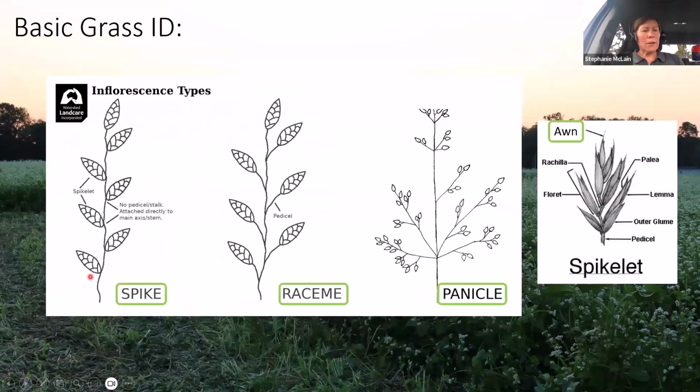Other things when we think about basic grass ID is the type of seed head that we have there. What type of inflorescence do we have? Is it a spike, a raceme, or a panicle? The biggest differences between these are whether we have the spikelet itself attached directly to the stem, or if they're on a pedestal or a mini stem themselves, so they're coming off of that main stem, or if there's a lot of branching going on. So sometimes those things will definitely help for identification, again, when we have that privilege of seeing that seed head.